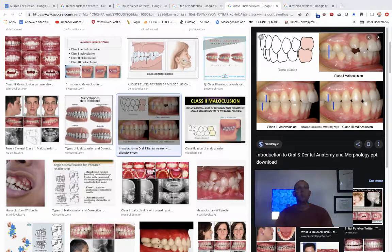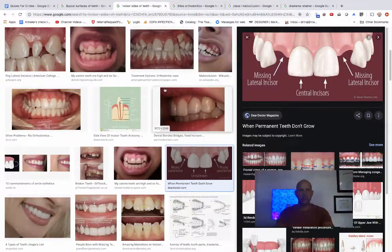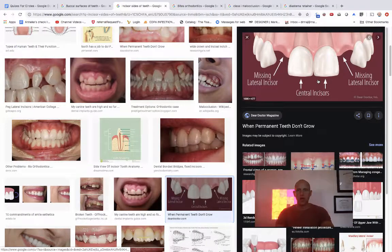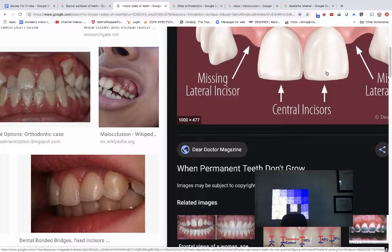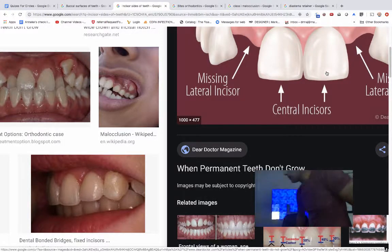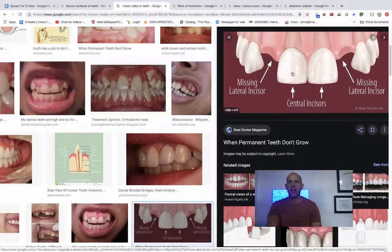Let's see here. Another thing is, we talked about bites. Let's talk about the sizes of the teeth. So when you're looking at the teeth front on, let me just go close this door here. When you're looking at the teeth front on, here we go, here's some teeth front on. This patient's actually missing teeth.